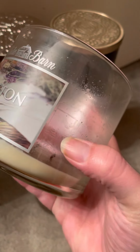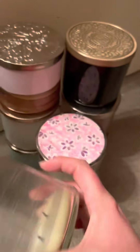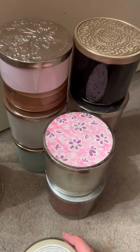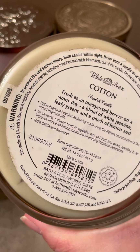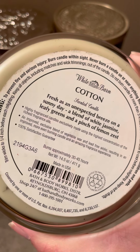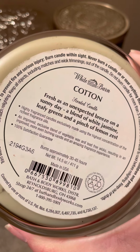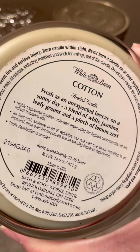And it's probably about right here when I started really trying to burn it and finish it off. And it's quite old. It is a 2012, back when they were $20 if you'd have paid full price. But the cotton scent is a blend of white jasmine, leafy greens, and a pinch of lemon zest.